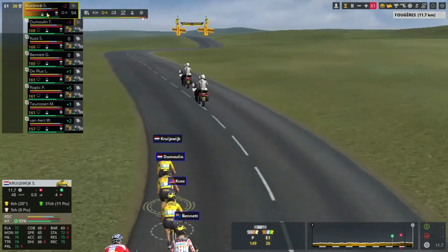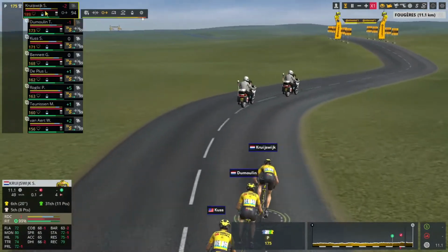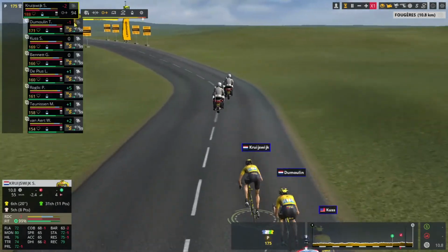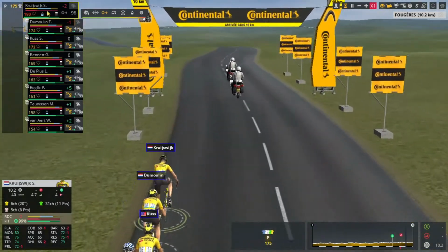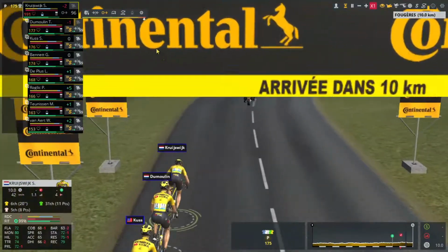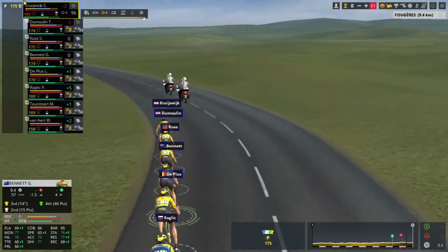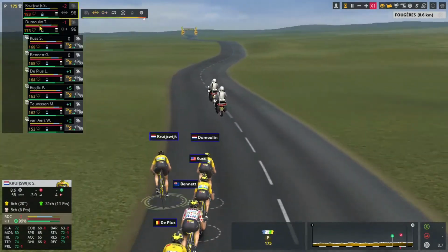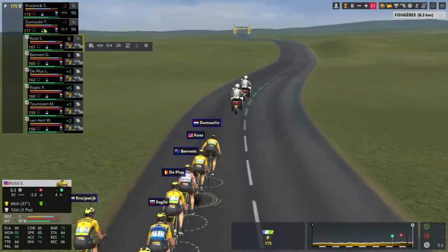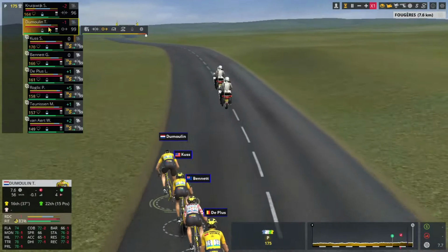The peloton is splitting a little bit. It's thinking about it, so we'll up the pace a little bit, maybe try and split the peloton just a little bit. 10K to go, and 175 riders as one person has abandoned. I didn't see who that was. Yeah, we're doing pretty good. We're in good position here with 8K to go.